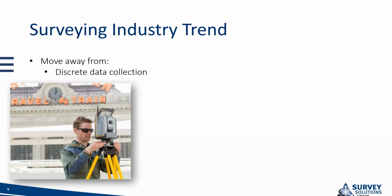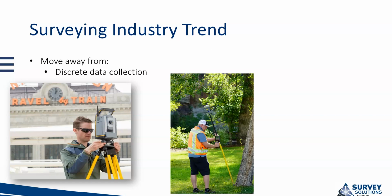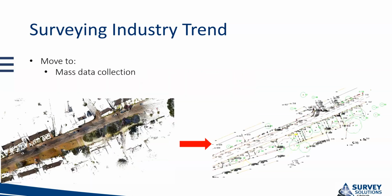So a long-standing industry trend is the moving away from discrete data collection towards mass data collection. Discrete data collection is where the surveyor or the field operator, using traditional equipment such as total stations or GNSS receivers, decides on the salient features to be collected in the field, and they measure that information. Mass data collection is where we gather massive amounts of data in the field, and all the information extraction is done in the office. The end deliverable does not need to change.